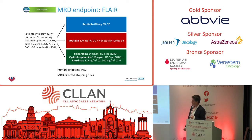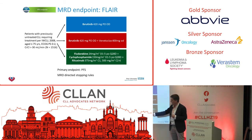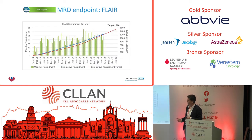So the FLAIR trial, which will be a very large trial, 1,500 patients, frontline setting, patients under 75, comparing ibrutinib and venetoclax, the combination that we've looked at in the UK, or FCR, still not throwing it away because it still can be an effective treatment. It still uses PFS, but importantly, what we're building into this trial is that for those people that achieve MRD negativity, they can stop treatment. So if you're MRD negative, then you can stop it, and this may be something that's working towards the issue of how we can rationally use the treatment without looking at it being on ibrutinib forever.